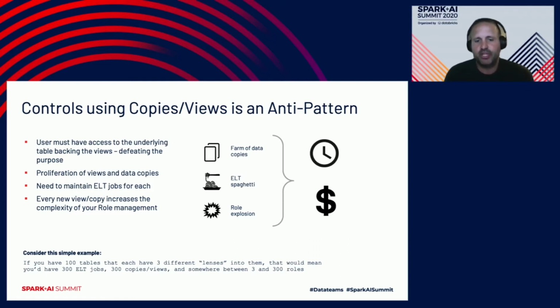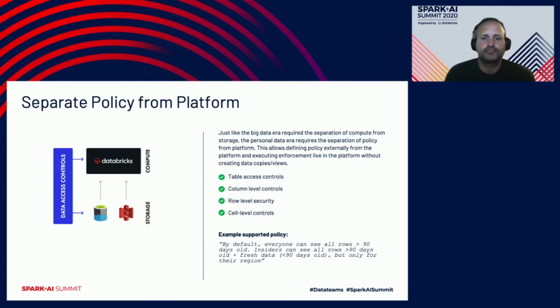And just a very simplistic example down here at the bottom is you have 100 tables and you need 3 different lenses into each of those tables. It's not realistic that it would always be 3, but just bear with me for this example. That would mean that you would have to have 300 ELT jobs, which create 300 different copies and views, not counting your original table. And then you're going to need somewhere between 3 and 300 roles, depending on how homogeneous those 3 different lenses are across all those tables. So this can quickly get crazy with very few lenses on, I would argue 100 tables is very few tables. So what do you do?